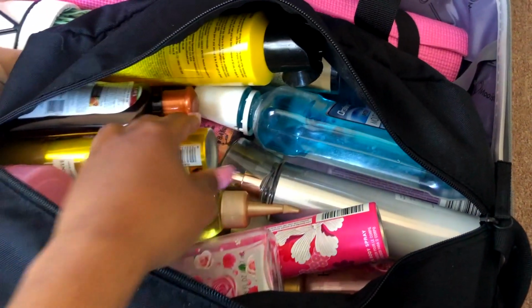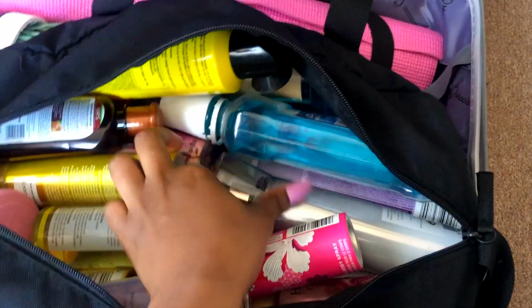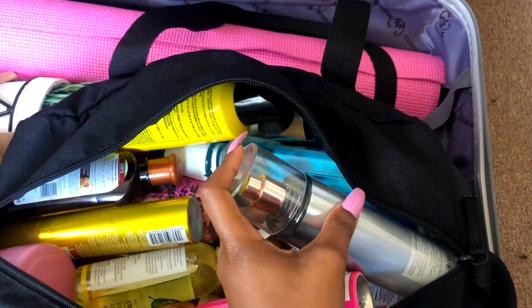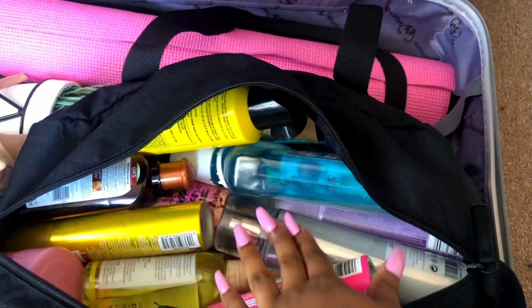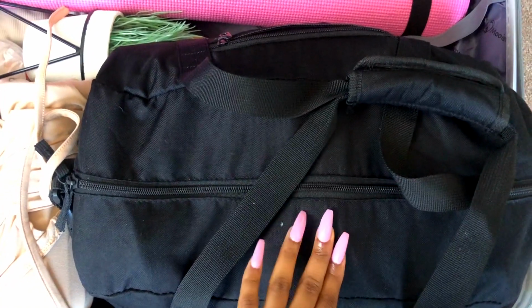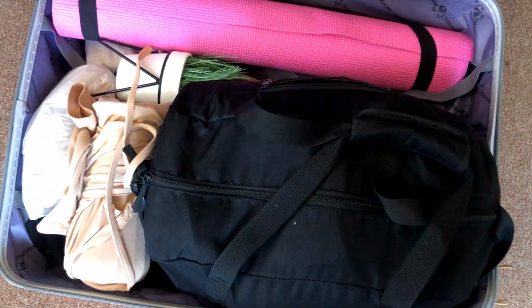I can't even start rummaging through it because I'm gonna ruin the shape, and then it's gonna be hard for me. This is what I hate about traveling with products. Things start opening. But yeah, I can't start rummaging through this because then it's gonna lose its shape. It's gonna be difficult for me to close. This thing is so full. It's fuller than usual. This thing is packed, and I'm not even done shopping.